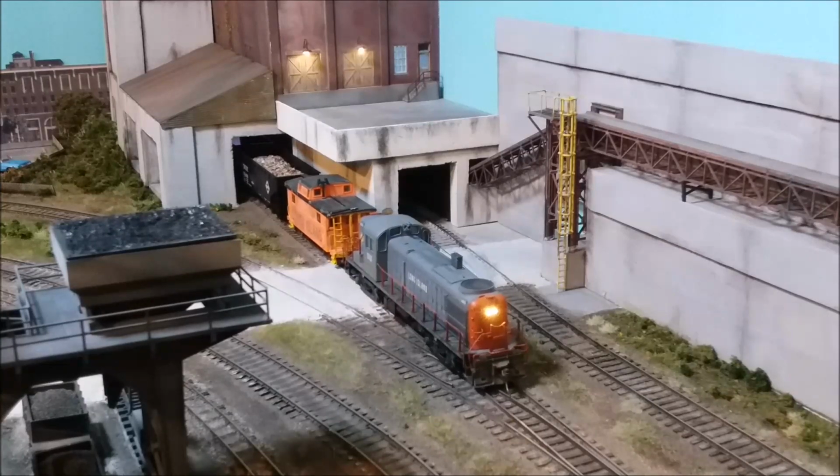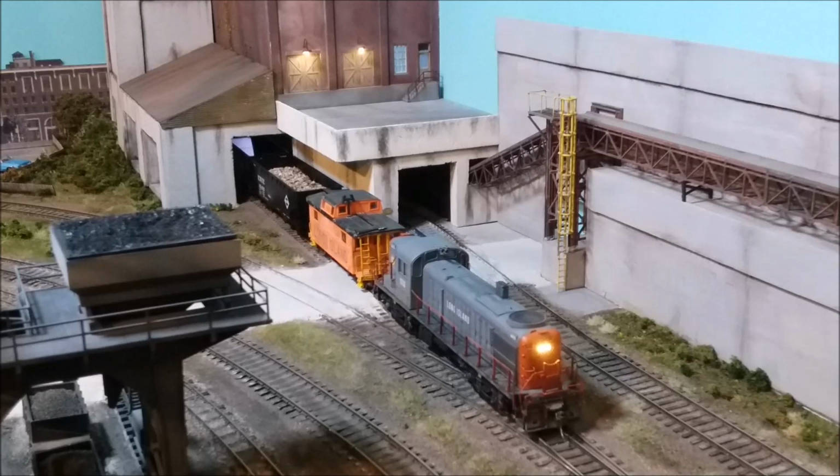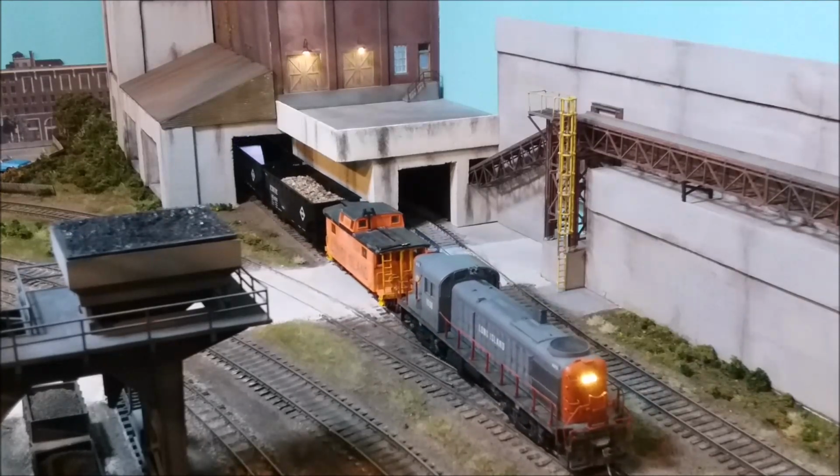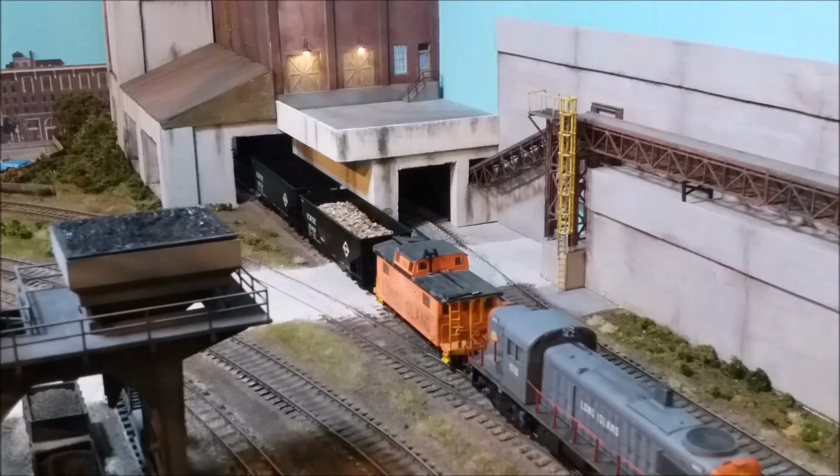And I totally forgot to mention that power for today is RS3 number 1556, which, if you remember from the previous videos, was in for maintenance. It's back now, working just fine.